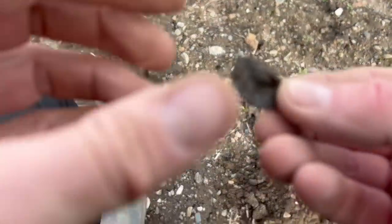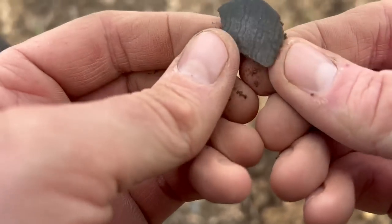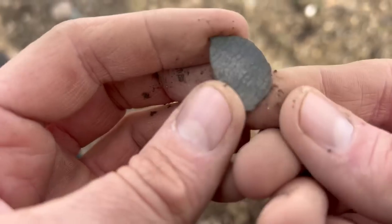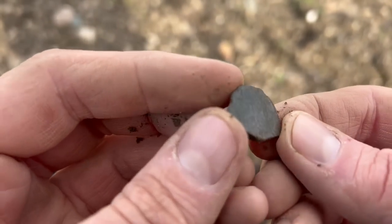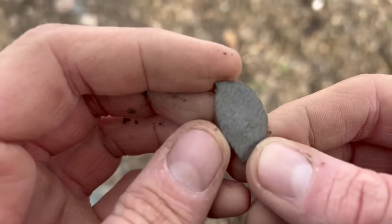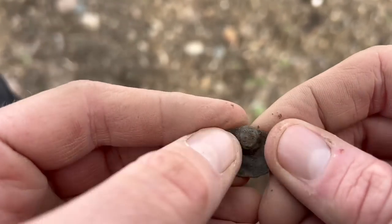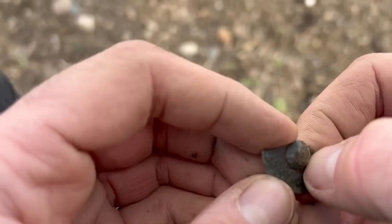Well, it's a tombac. Or half a tombac. Oh, it's got a little bit of decoration on it. Well, that's quite nice, isn't it? A sort of wavy design. So sort of machine turned, engine turned. Shame it's broken. Would have been a nice little button, but it's Georgian.